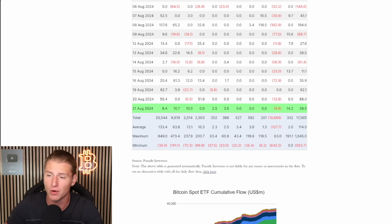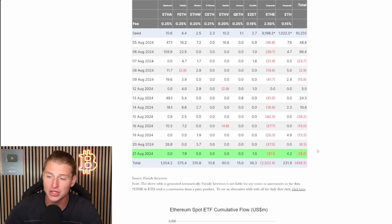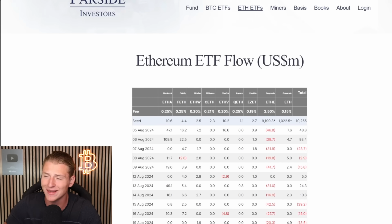And yesterday we saw over $39 million of inflows on the spot Bitcoin ETF. Looking at the Ethereum ETF, we actually saw another day of outflow, which is quite interesting to see. But already BlackRock has bought more than $1 billion worth of Ethereum, guys. Quite insane if you ask me.